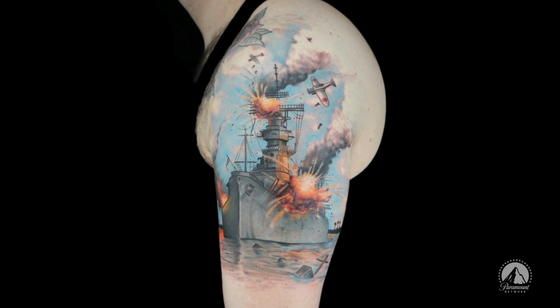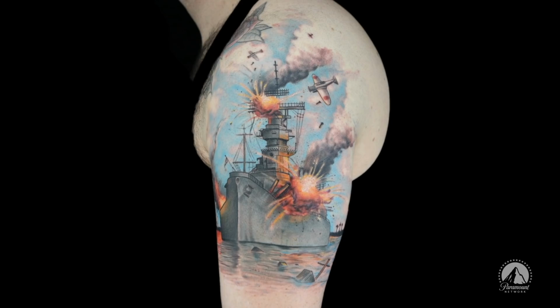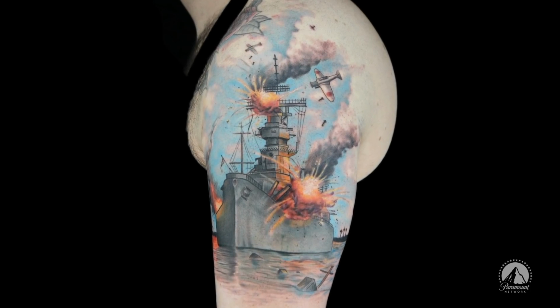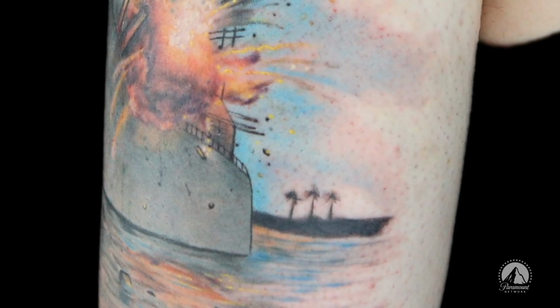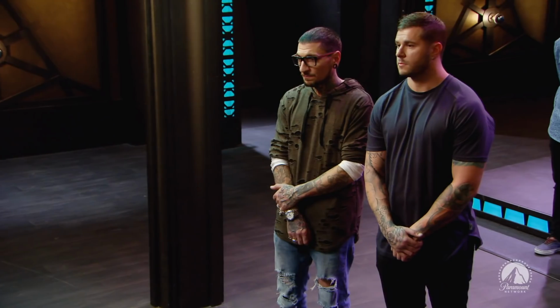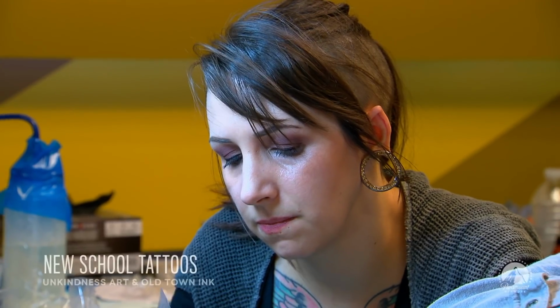The composition is great. You see the foreground, you got a couple little images floating up close, the ship sitting nicely on the plane of the water, and then you have the horizon line in the back. It gives it depth. You've got a tiny little inference of these palm trees in the background to show that this is, in fact, Hawaii. You guys did a beautiful tattoo. You worked your asses off in 6 hours. There you go. Thank you. Looking clean. Cool, thank you.